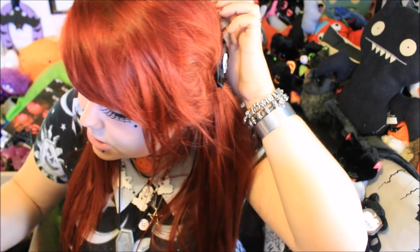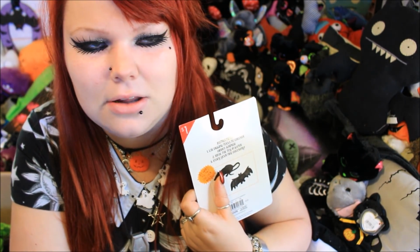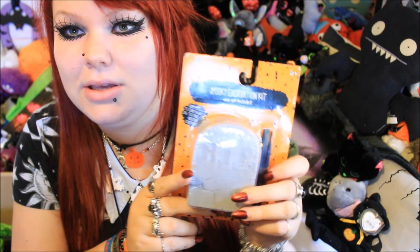So there's also this, which is really heavy and called a spooky excavation kit. Use the tools to chip away and dig to find the hidden surprise. I am so excited. It's in a gravestone theme. I've seen things like this in Poundland, where you dig away and find a little dinosaur bone or something, and apparently they're quite hard to chip, so I'm going to have fun trying to open this up.